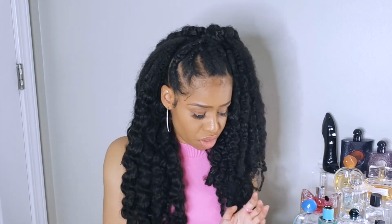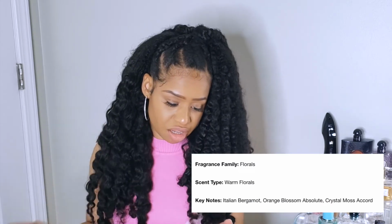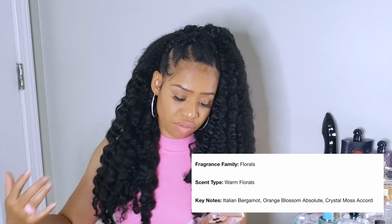Read the notes for that because off the top of my head, I don't know what they are. So the key notes are Italian bergamot, orange blossom absolute, crystal moss accord, and vanilla. So sophisticated. That would be the word that I would use for this one. If you're looking for something a little bit more elevated, definitely give this one a try. I know there are some other iterations of Born in Roma now, so I might give the other ones a shot, but that original one.